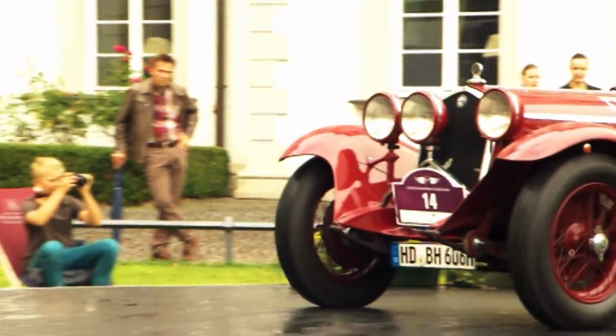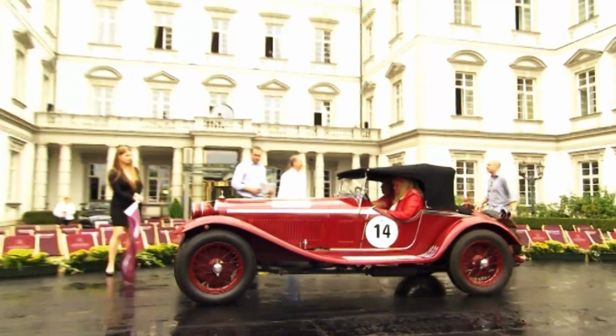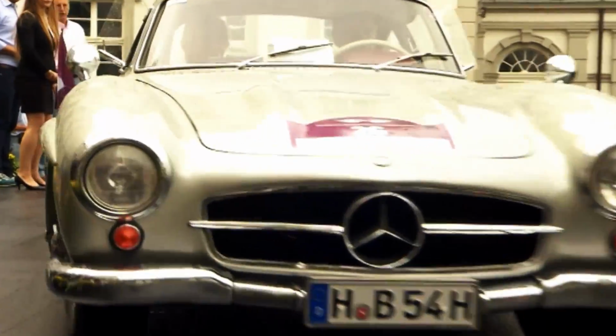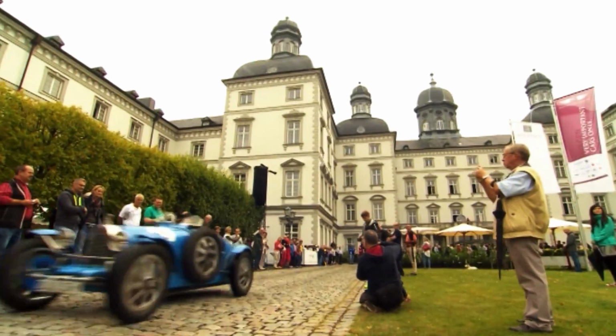This Alfa Romeo 6C 1750 Grand Sport Zagato was built in 1933. Like all other models rearing to go here, it's in just as good shape as the day it rolled out of the factory.